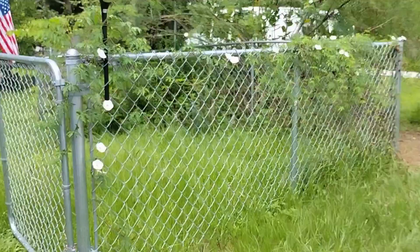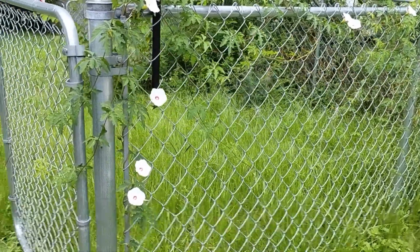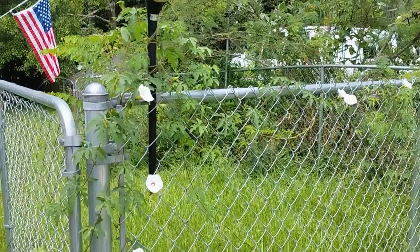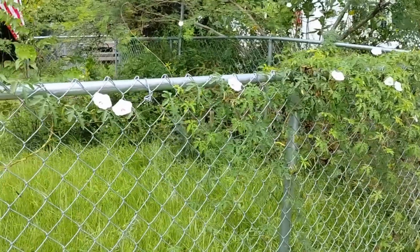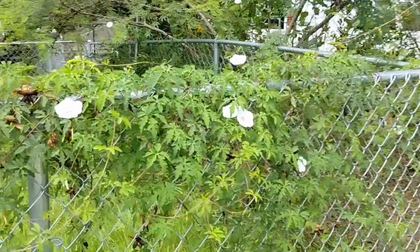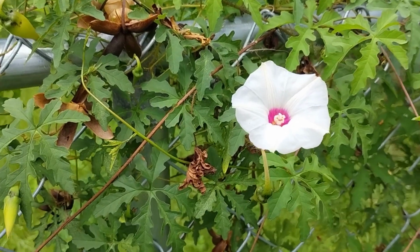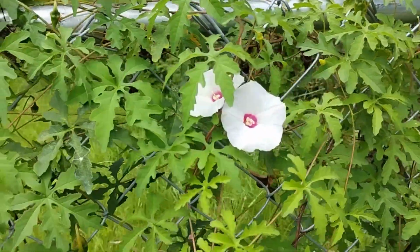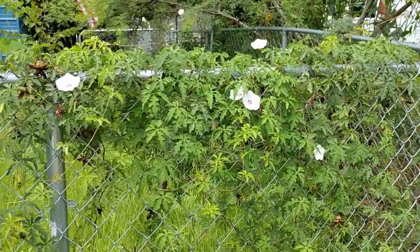My Noyau vine is going crazy with blooms today. It's wrapped itself around the gate and around the solar light. But it is just loaded with blooms. So pretty. It's very hard to video because it's so intensely white. But it's so lovely to look out here and see all these blooms this morning.